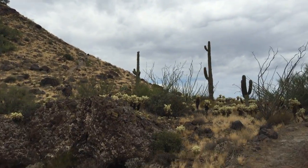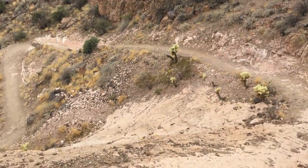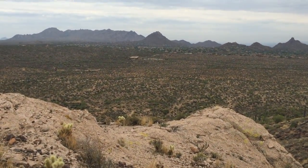I'm not going to spend much time up here. Make one phone call, and I'm headed down. Okay, here we go. All right, there's the top. Coming back down the trail here. Here's the switchback area. A couple more down below there. And we're on our way back out. 3 miles total, about 600.